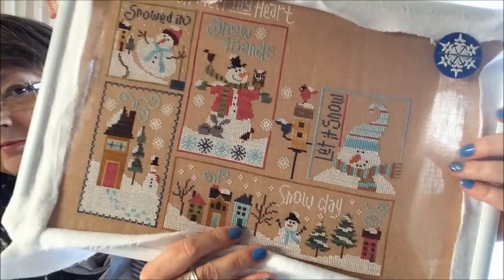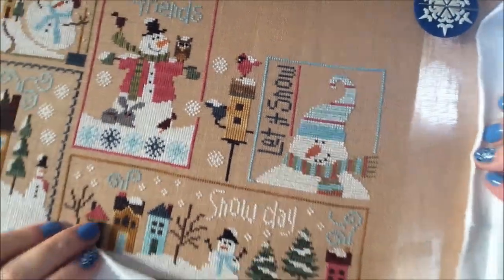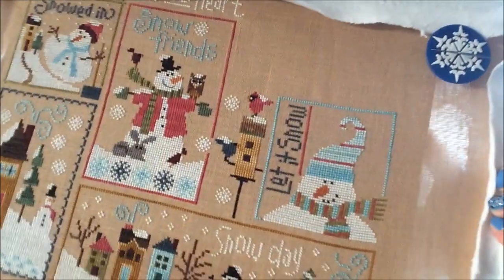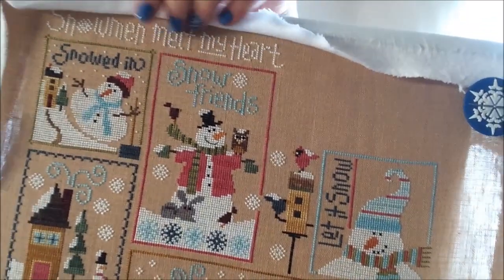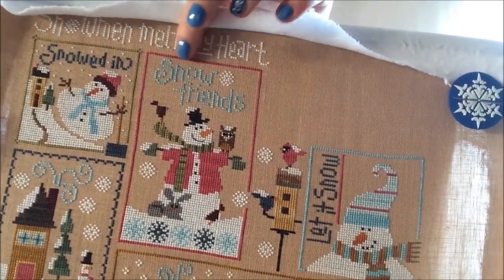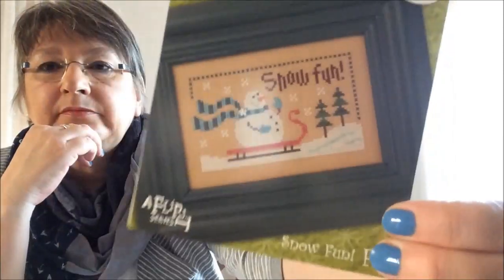That's what I did. I did complete this one. The last time you saw it, I had the border here and I had just one row of white stitches. So yeah, I did the snowman complete and the border and the wording, and I finished the wording on top here. I think I was here and I finished the rest of the wording. And now I only have to do this one. That's my last one I need to do.